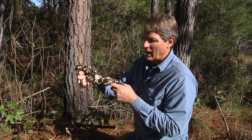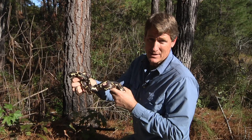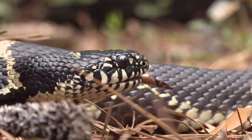They're true generalists. I've seen king snakes eat bird eggs. I've seen them eat other snakes, venomous and non-venomous. I've seen them eat frogs. Just about anything that moves and is small enough for them to grab and swallow, they will.